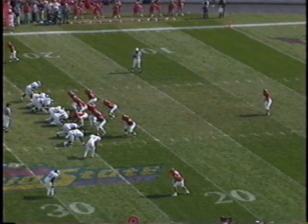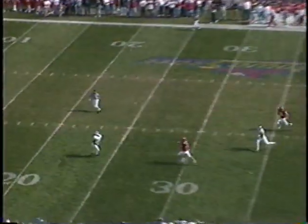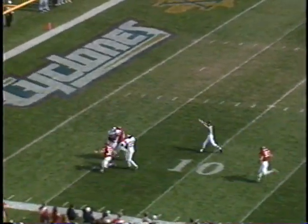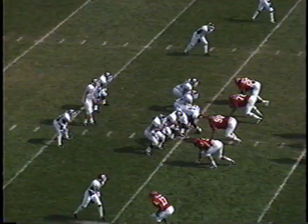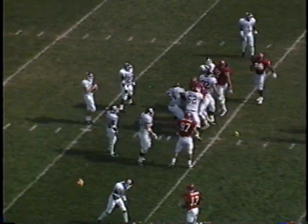He's kicked 49, 44, 43, and 39 today. High snap. He controls it, and it's a nice high spiral. Hall's backing up. He will take it at the 20, and he will get the 20-yard line as they continue to drive him downfield.